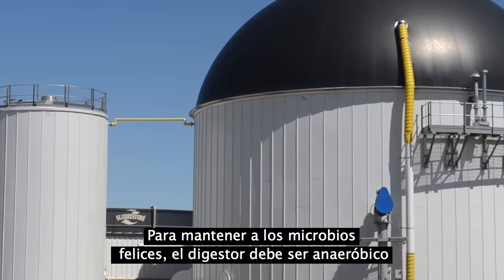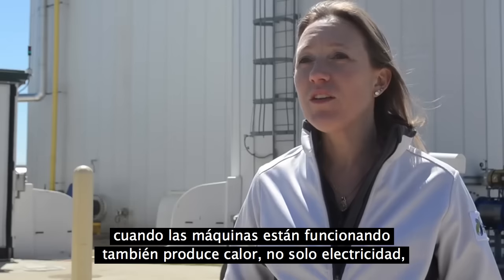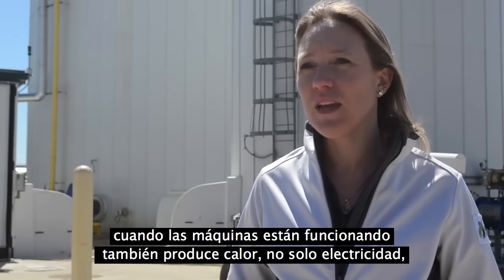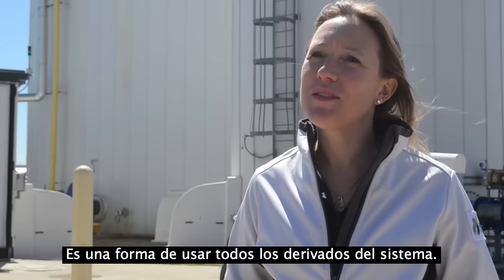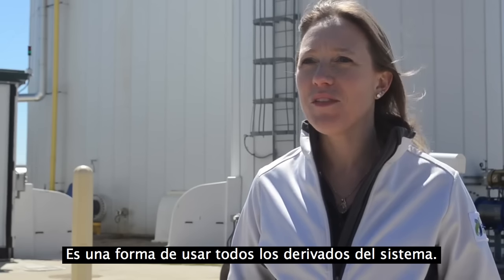To keep all these organisms happy, the digesters have to be anaerobic, or oxygen-free, and they need to be kept at a temperature of around 100 degrees Fahrenheit. When the engine's running, it actually produces heat as well as electricity, and we capture some of that heat to keep our digester warm. So it's a way to reuse all the byproducts coming out of the system.